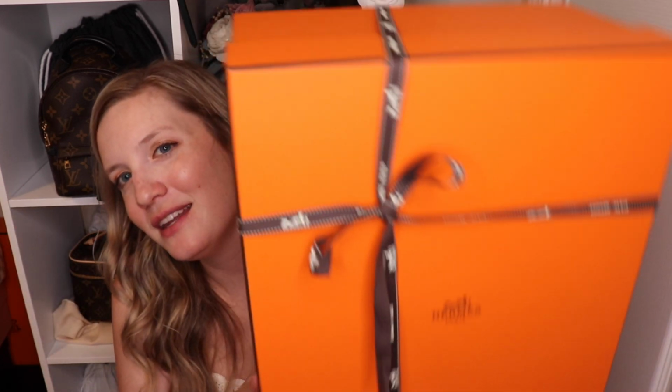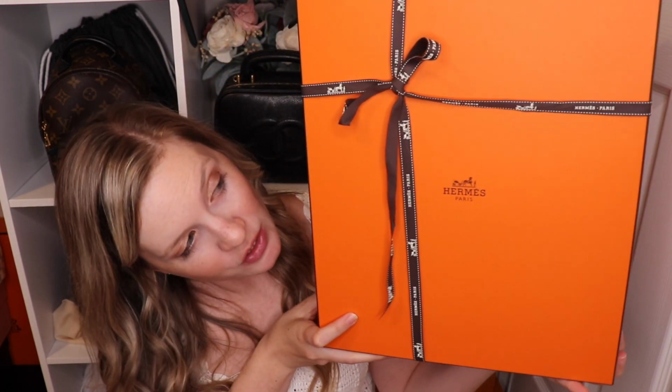All time, at least to myself. So without further ado, let's dive into the reveal and then I'll kind of explain everything behind it. As you guys will see, when I lift it up, it is a giant orange box, and in my opinion right now, nothing is better than a giant orange box.